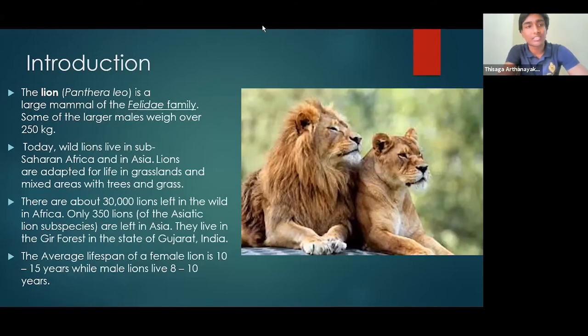Let's start with the introduction. The scientific name of the lion is Panthera leo, and they are a large mammal of the family Felidae. They grow about 10 feet long, and some of the larger males weigh over 250 kilograms. They are the second largest members of the cat family, and today wild lions live in sub-Saharan Africa and in Asia. Malli, sub-Saharan Africa is the region in the African continent that lies south of the Sahara desert.